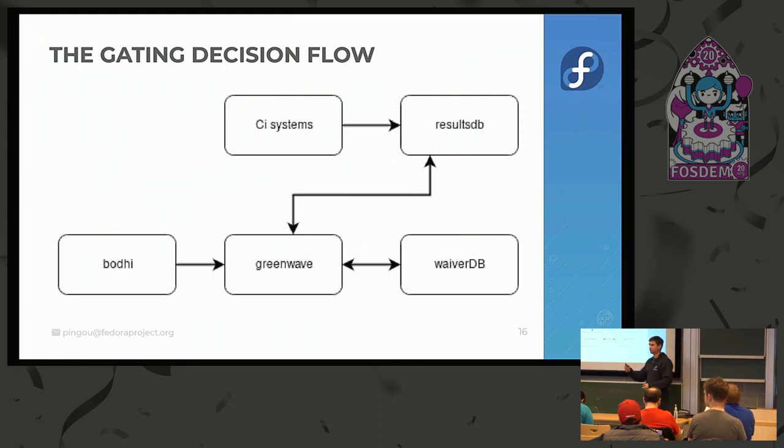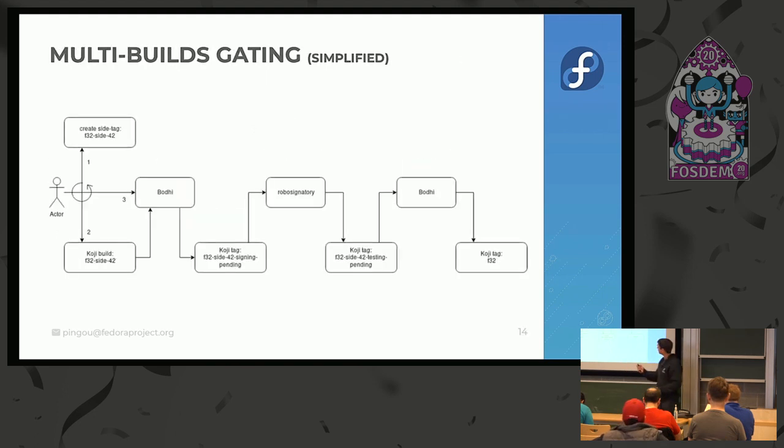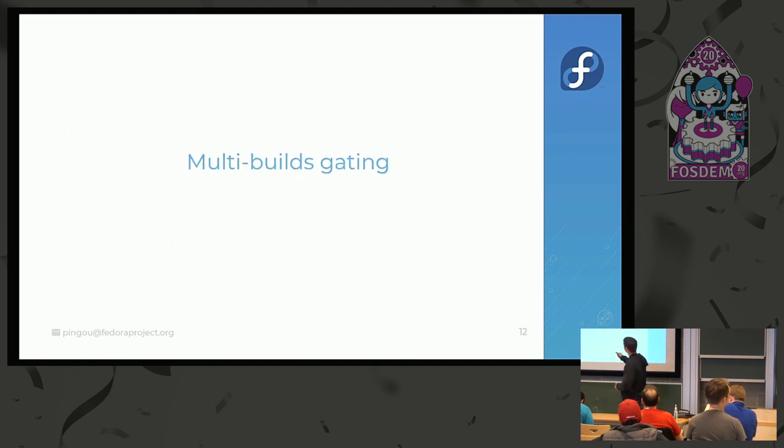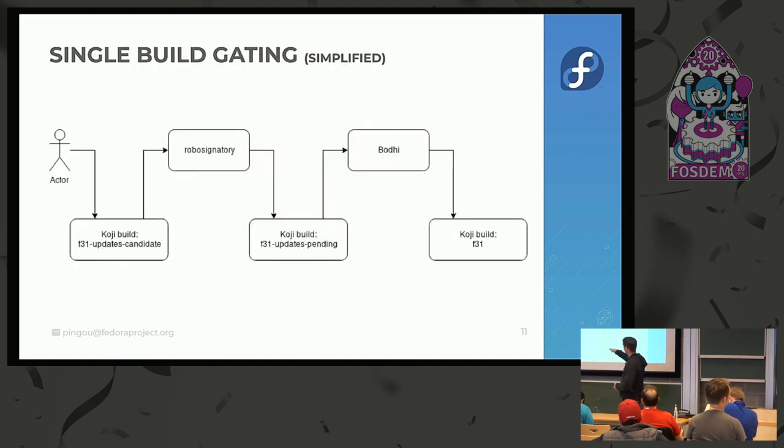So there is one change between what I presented at Flock and what is currently in action. What you see with the multi-build is that we have the user, it builds, it goes to Bodhi, and then to a signatory. If you remember, before, we had it built, it signed, and then it ends up in Bodhi. And I was basically creating two workflows, depending on if you were considering a single build or multi-build.